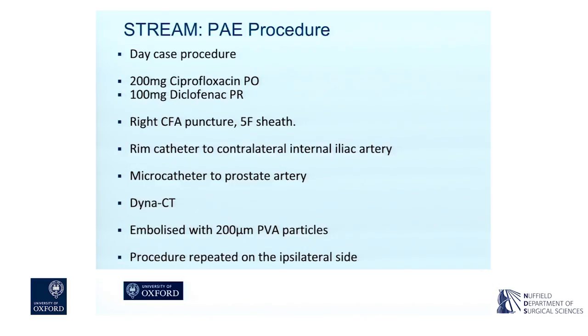Once we're in the prostate artery, what we'll then do is perform an on-table rotational Dyna CT scan. This is a 3D CT that enables us to make sure that we're in the right place. So we're looking for contrast enhancement in the half of the prostate which we're in, and we don't want any contrast enhancement in any of the surrounding pelvic structures such as the bladder, the rectum, or the penis. This again gives us the added confidence to know that we're in the right place and we're not going to get inadvertent non-target embolisation.